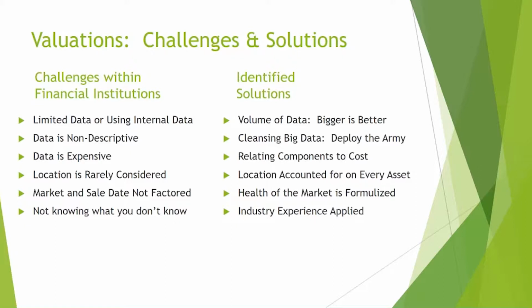A couple other factors that we'll touch on further in this presentation. Location is a big factor. Where a unit is located, we'll show you some examples coming up, is very considerate to the price out there. So taking that into consideration, not just raw data across the U.S., but where it's located is a big factor. Again, market and sale data not factored in is a component, because what the market is today and how old that unit is and different factors is not always considered out there, and is a danger zone for getting bad data or bad valuations.